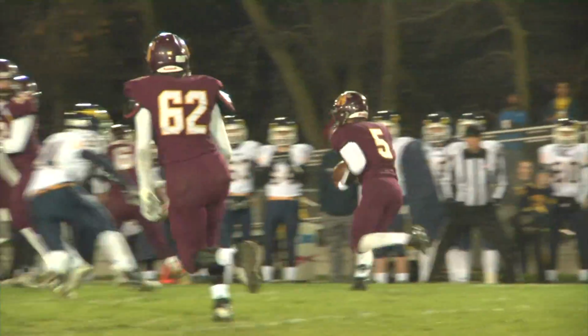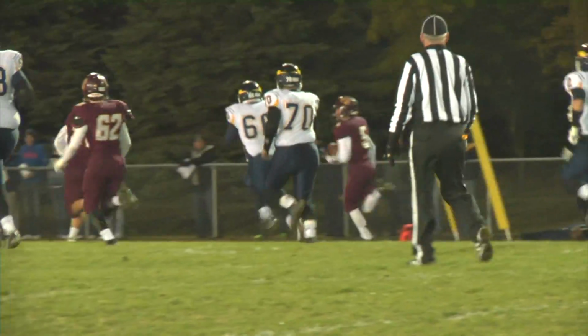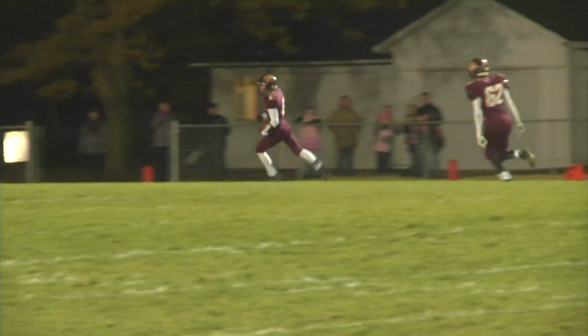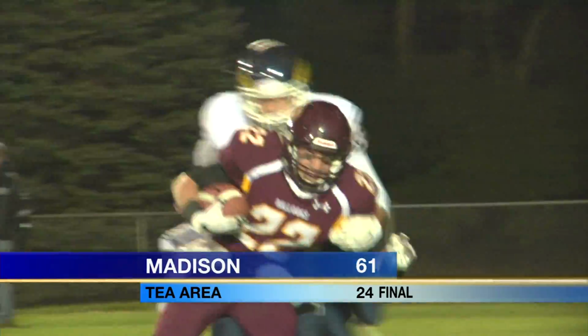They would love this even more. Noah Guzzi with the pick, and here comes the 6th. Interception for a touchdown, 20-7 Madison. Brody Frederickson, here he is. He had 6 touchdowns, 185 yards. Madison wins. The Chargers of Sioux Falls Christian also took Madison to overtime before suffering their only loss tonight.